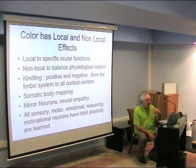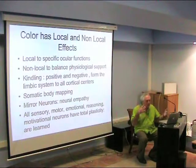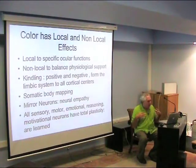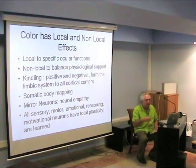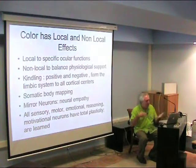The idea of kindling, that there are positive and negative stimuli, and you can set off a cascade of events that bring your system out of balance in a sequential way from one small insult that can carry through your whole system. That your somatic body typing, your body is involved in all your vision and all your information processing. There are mirror neurons. You can look at something and your nervous system will immediately make neural connections to mimic what you're looking at. Which gets to the whole point: the whole system is plastic.